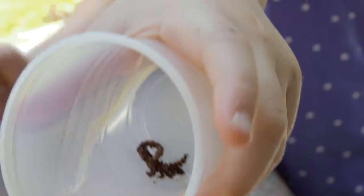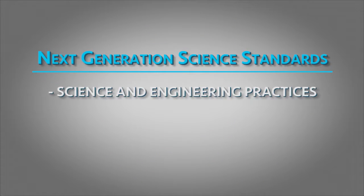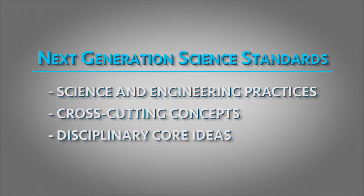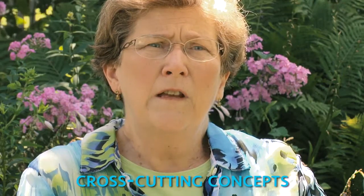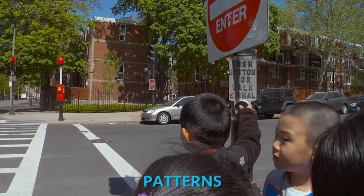In the Next Generation Science Standards, they have these three aspects. They have science and engineering practices, cross-cutting concepts, and disciplinary core ideas. Cross-cutting concepts are these concepts that you see throughout all domains of science. For example, patterns. We see patterns everywhere.